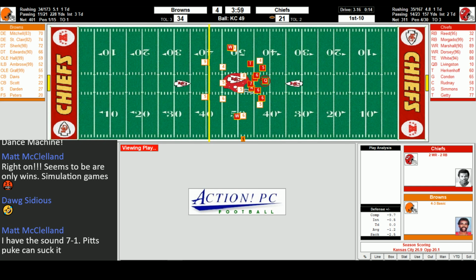Marshall on a long slant. Livingston is flushed. He dumps it down to Marshall. First down. 35-yard line. Davis with the tackle. It's a gain of 19.